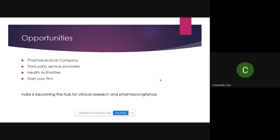The one who owns the import license will be the marketing authorization holder. So whether it is the import license holder or the manufacturer, all pharmaceutical companies need to have a PV officer in charge as per the regulations. So your job is fixed. Your opportunity is fixed there. Companies may appoint one, they may appoint two, they may appoint a full team based on the business model of the company, or they may outsource. So one thing is 100% sure with each company.